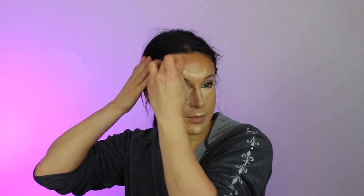How much concealer have I gotten into my hair? Up into here. I also forgot to do this. Kind of just take the remnants of what I had and kind of put a little bit on there.